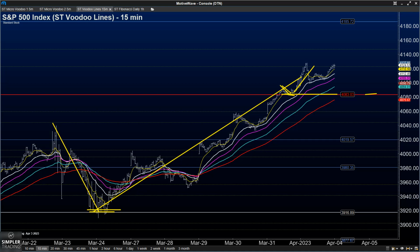And you may have heard us talking about these new micro Voodoo line levels, which are suitable for trading on shorter intraday time frames, sort of the 0 day options that everybody's trading, all of those sorts of things. But the major Voodoo lines from the regular Voodoo line study set are still tremendously important, and we don't want to lose sight of these. Now, we can layer the micros in as well, right?